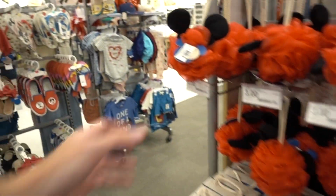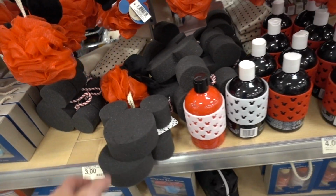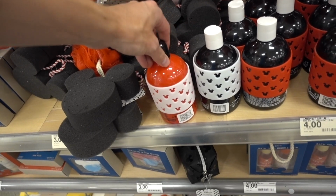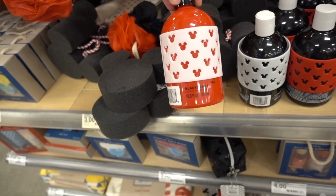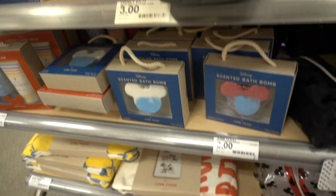Man, they really thought of everything. A little loofah. You can get a Mickey sponge. I don't know what this is. Is it bubble bath? Blackberry bubble bath. Yep. Bath gel, bath bombs, towel, face mask. They've literally thought of everything. Okay, I'll give it to you. Or Target, I'll give it to you.